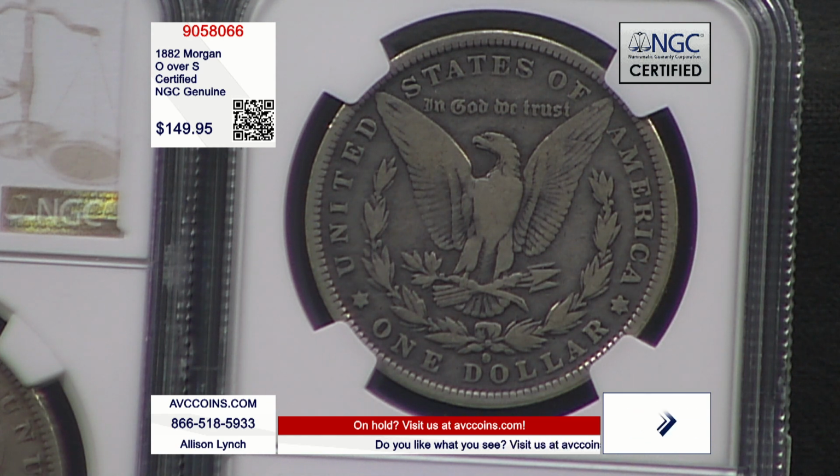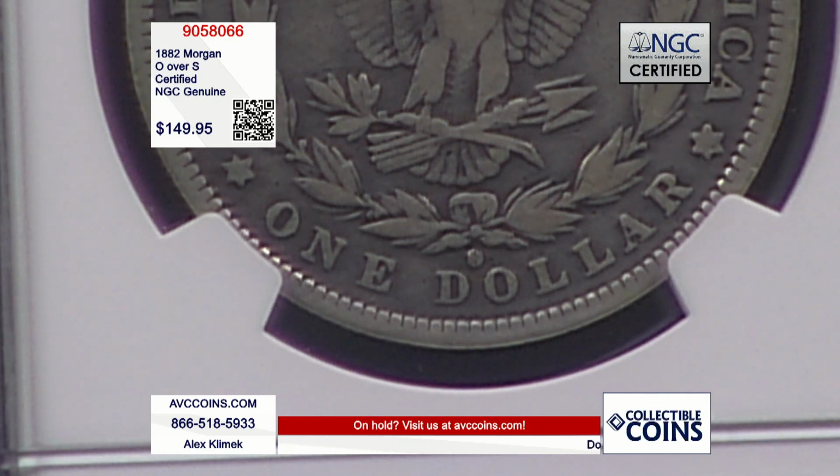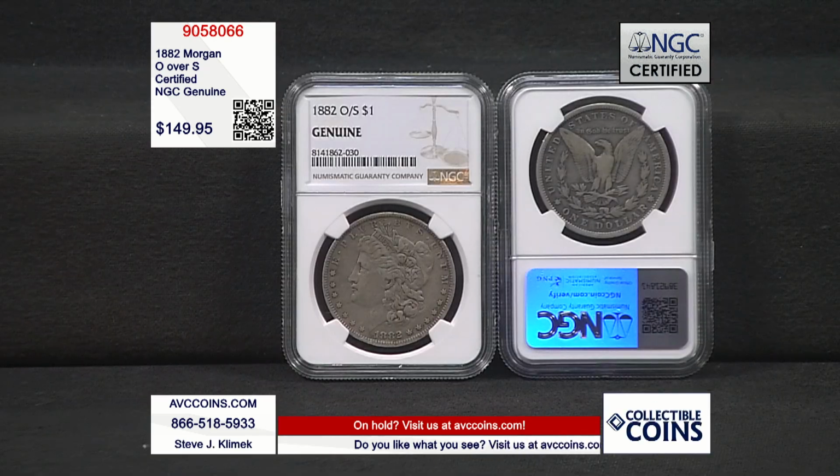What is that thing selling for? The rarest of the Carson Cities was the 85. And why? Well, because they found a few of them in the GSA sale in the early 1970s. There are 26,000 of them, and that coin's a $1,000 coin in any condition.